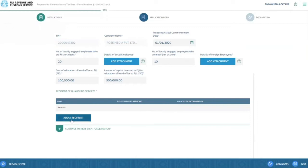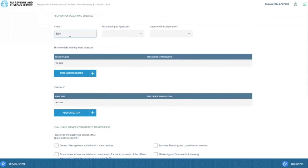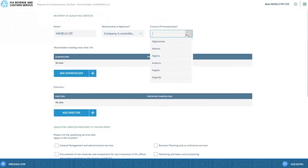We click on the add a recipient menu. We'll have options available there. We enter the name of the recipient, and the relationship to applicant, which is company is controlled. And for country of incorporation, you notice there is a drop down menu option available, the country of the original headquarters globally that the company is applying from.